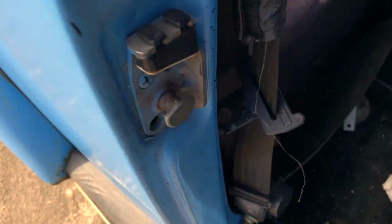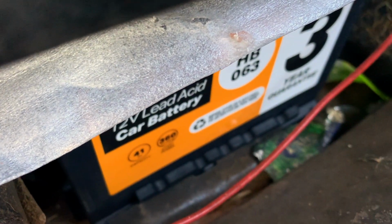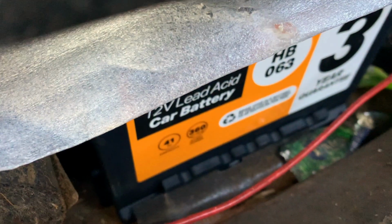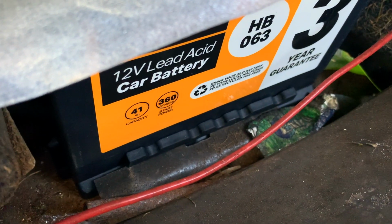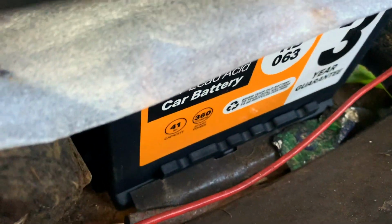Another important area to look is behind the driver's seat, look underneath here. My kick panels come up, but otherwise have a look underneath the back seat. I'm not going to pull it out because it's a pain to get back in. Is the battery tray. This is one of the most common areas for a Beetle to rust, because battery acid may slosh out, get onto the floor pan below, and then they just blow out. So definitely check that.